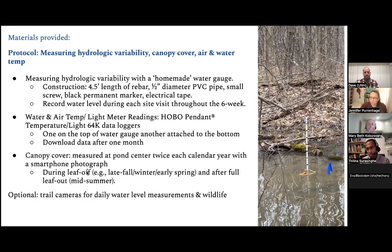First, you measure it leaf off. That's going to be late fall. In my case, I do it in late fall. It's fine to do it in early winter or early spring. And then the second one, midsummer. So based on where you are, it's the time when you actually have complete full leaf out and complete leaf off.